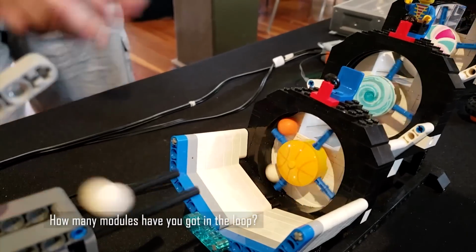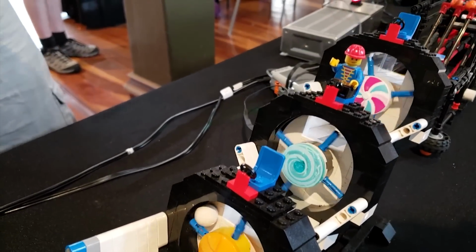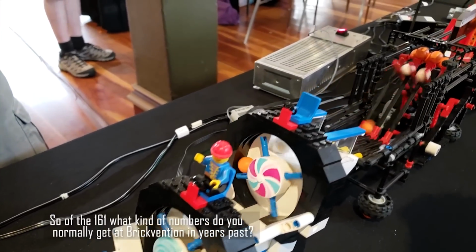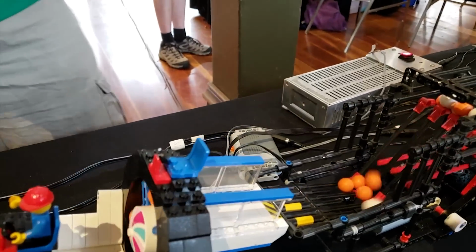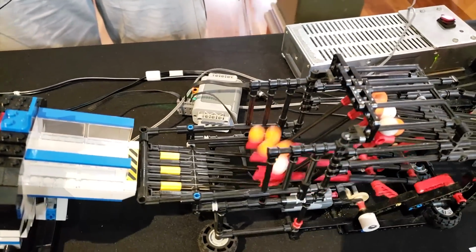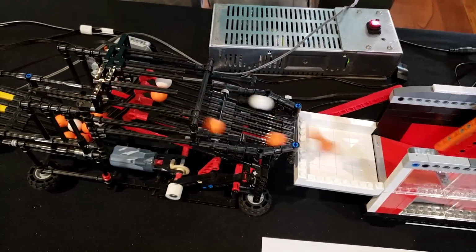How many modules have you got in the loop? We believe there's around 160 at the moment, 161. Balls around 600. So in 161, what kind of numbers do you normally get at Brickvention in years past? I think last year we might have been around 114 or so, 130 maybe. Wow, so that's quite a jump. We have had a bit of a jump since last year.